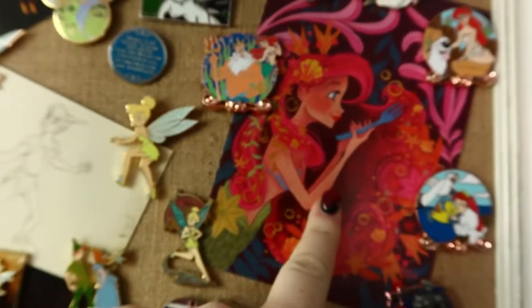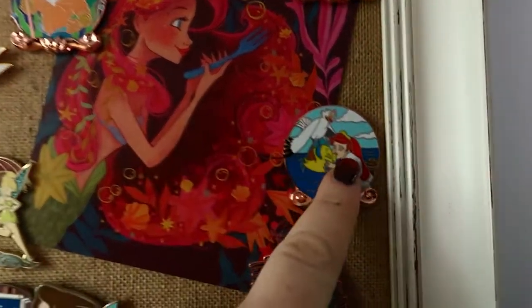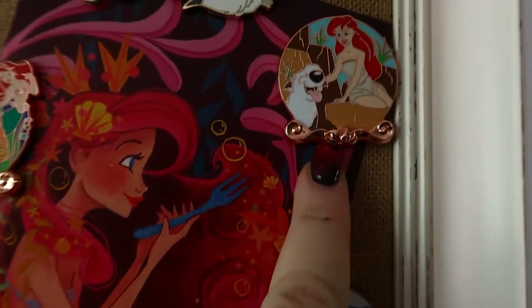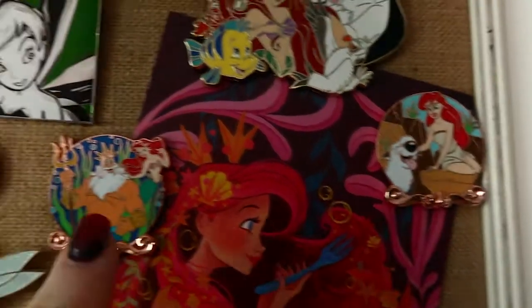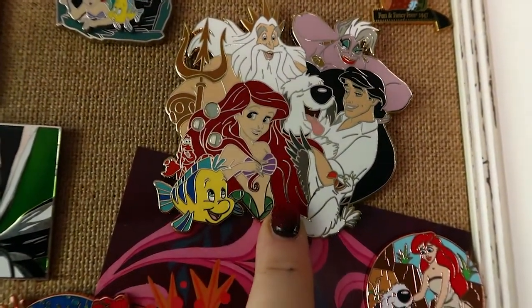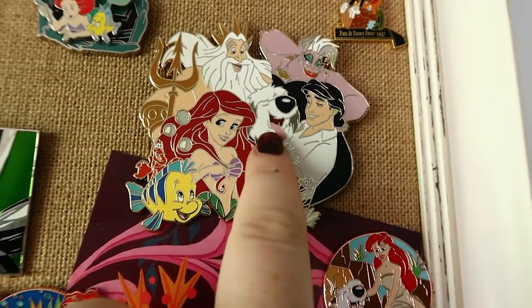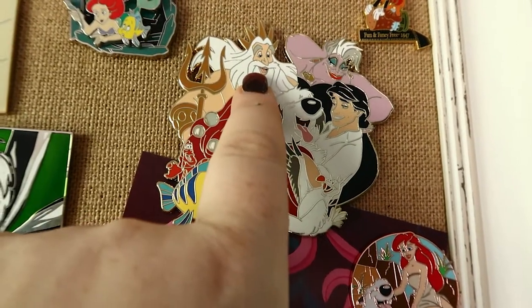Then we have a Wonderground Gallery print of Ariel that is absolutely stunning. Over here, we have Ariel, Flounder, and Scuttle on her wedding day. Above that, we have Ariel and Prince Eric's dog, whose name I can't remember. And then over here, we have Ariel and her dad. Above that, we have a Disney Chris design that is a top pin with Ariel, Flounder, Scuttle, the dog, whose name I can't remember, Eric, Ursula, and King Triton.